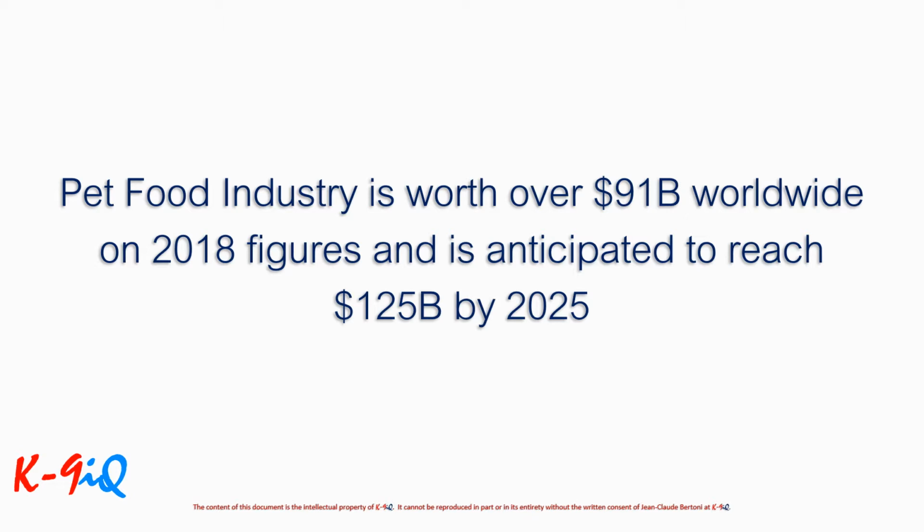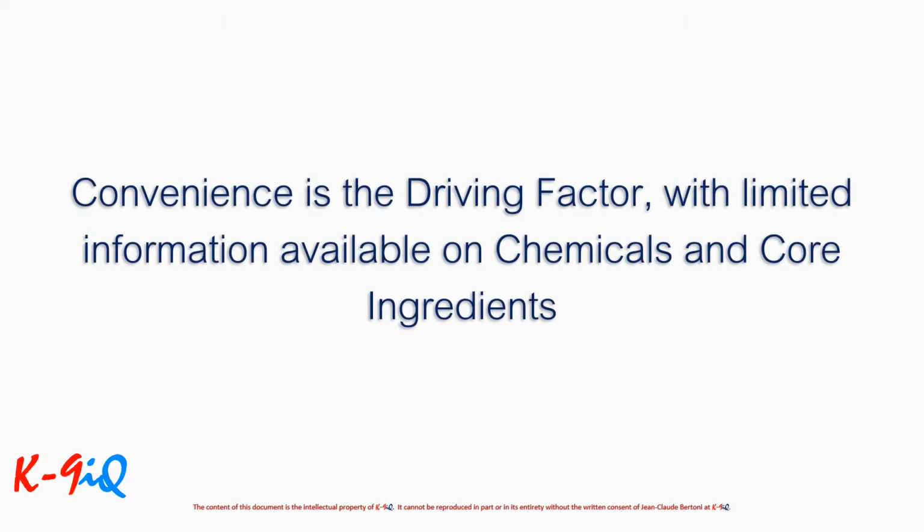And roughly 60% of the revenue that's generated from pet food revolves around the processed dry food industry. So it's quite a significantly large player within the greater pet food industry, and as such has a lot of sway over how the industry progresses and how much money gets made. So convenience is typically the driving factor with regards to processed dry food, with limited information available to the general public on chemicals and the core ingredients.